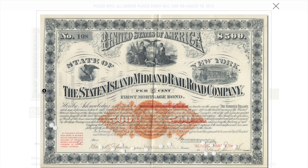Because let's say the stock we're looking at right here is the Staten Island Midland Railroad Company. This may have been bought out by General Motors. It could have been bought out by GE. McDonald's could own it now. Who knows, right? But the CUSIP on the stock certificate is like a little serial number up on the top right hand side. It's going to tell you who has purchased that company, where that company is now, if it's bankrupt, or if it's worth anything. So the CUSIP is very important to have.